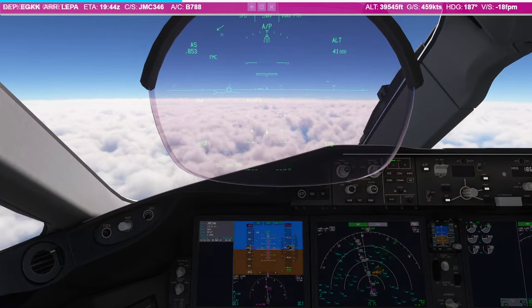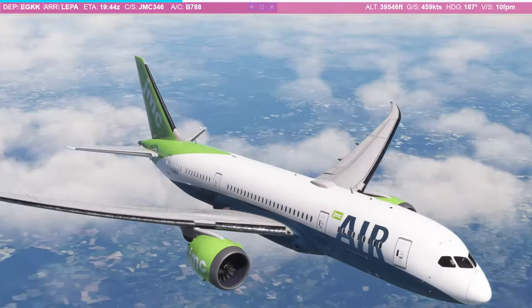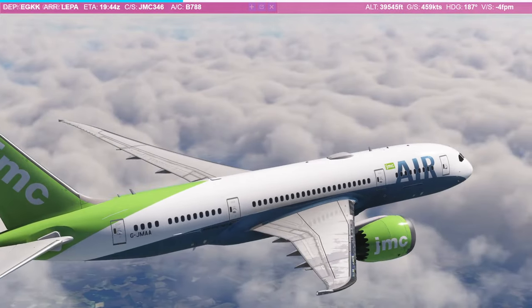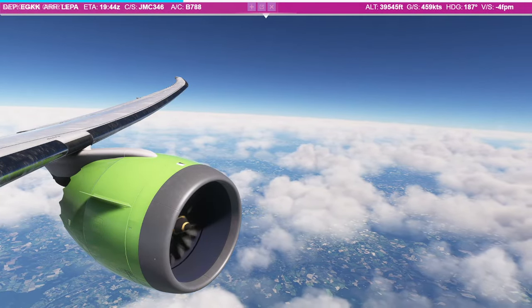Wisehat is talking about an incident that happened a few years ago. Actually, I don't know if you can hear me on the outside view, so I'll move back inside. Just enjoy that livery a little bit. Wisehat's talking about an incident. The SmartLynx A320, they were doing base training.